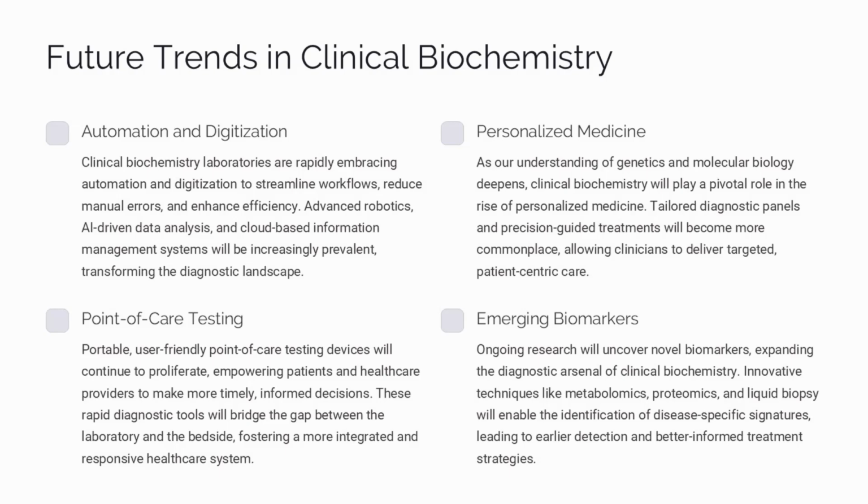As our understanding of genetics and molecular biology deepens, clinical biochemistry will play a crucial role in personalized medicine. Tailored diagnostic panels and precision-guided treatments will become more commonplace, allowing clinicians to deliver targeted, patient-centric care. Portable, user-friendly point-of-care testing devices will continue to proliferate. These rapid diagnostic tools will bridge the gap between the laboratory and the bedside, empowering patients and healthcare providers to make more timely, informed decisions.